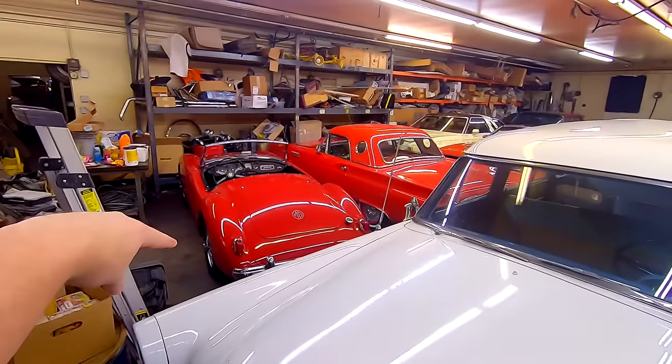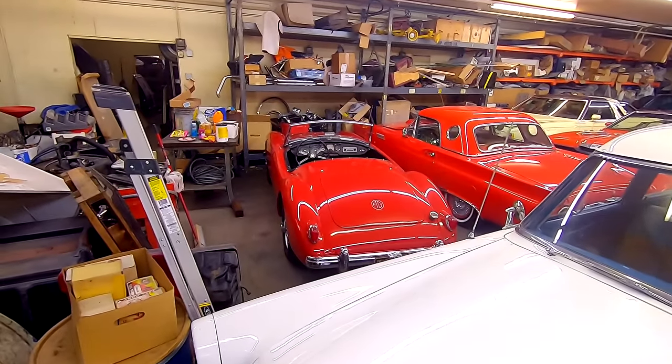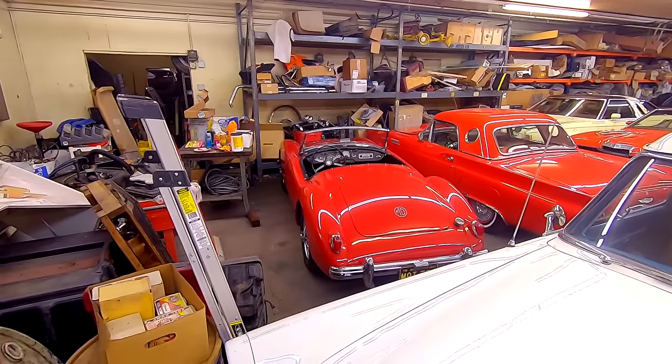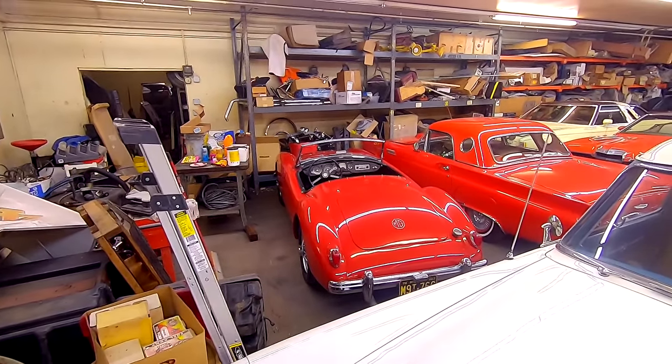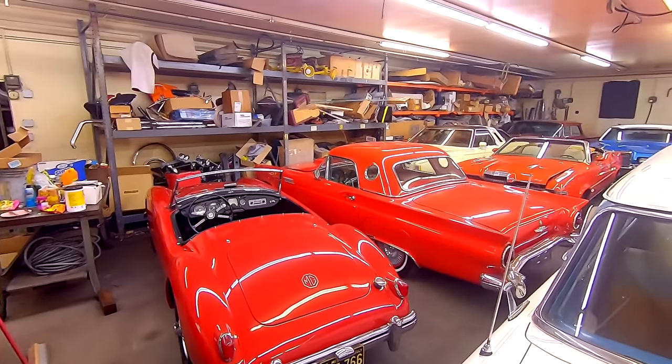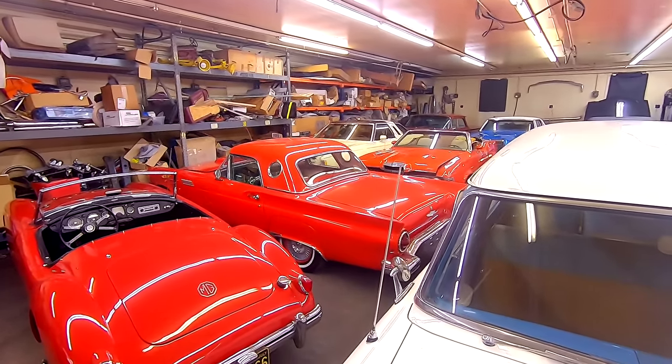Okay, the MG back here, MG convertible. Yep, we got an MGA, and it's still a 1500 original in it. Looks like 9B is the number on that. Yeah, 9B is the number on that one, and I'm really sad to see that one go. It drives very well, and it's very fun to drive.